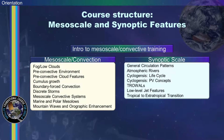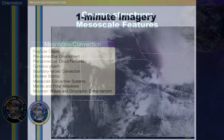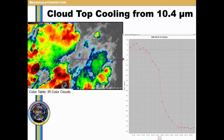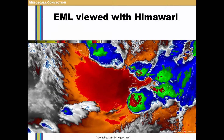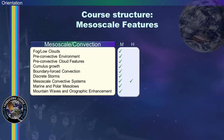The next section of the course is all about interpreting mesoscale and synoptic meteorological phenomena. It kicks off with an introduction to the mesoscale, convective, and synoptic sections of the course, made for both hydrologists and meteorologists. The mesoscale convective portion encompasses 9 lessons on interpreting various phenomena ranging from pre-convective environments and monitoring convective storm severity of various types to polar lows and mountain waves. Meteorologists benefit from taking all of these lessons, while hydrologists have only the MCS lesson as a requirement.